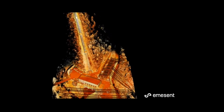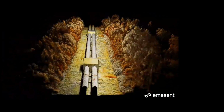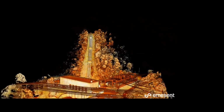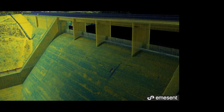Here's another example from the hydroelectric facilities. Basically, I was there to capture a piece of that pipeline, look at corridor management, so encroachment of the vegetation, and also continuity of the pipeline itself. But while we were there, we actually captured the pump facilities, the substations, and the power lines all in one. So you can see that the value add of being able to capture all the data all around you is enormous.